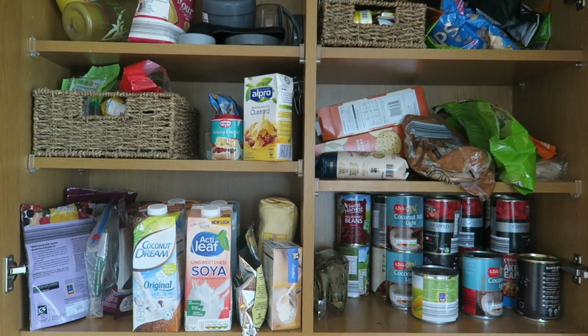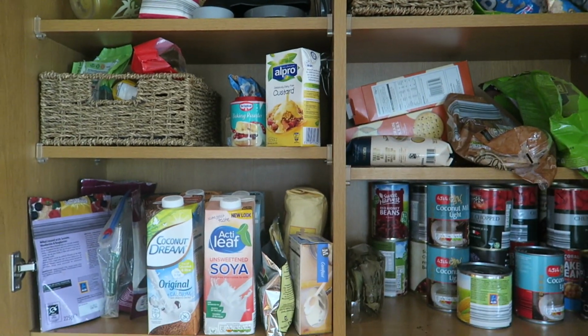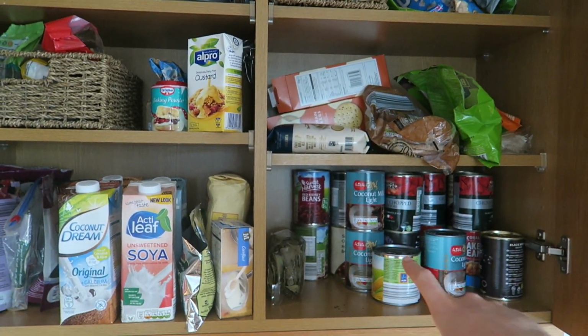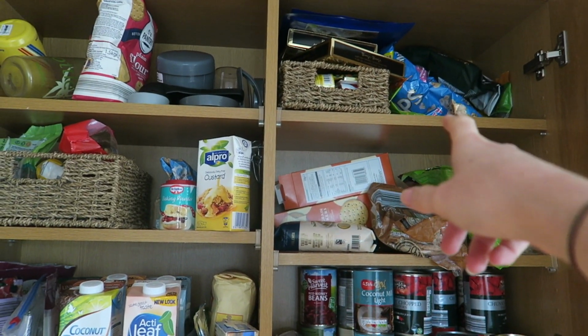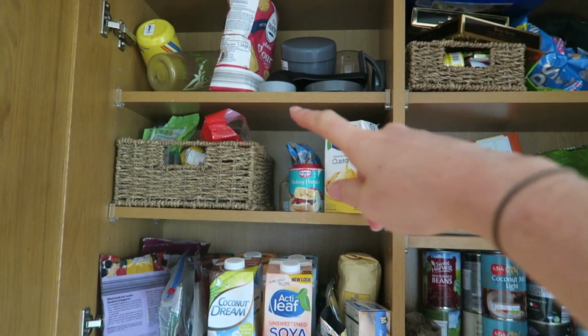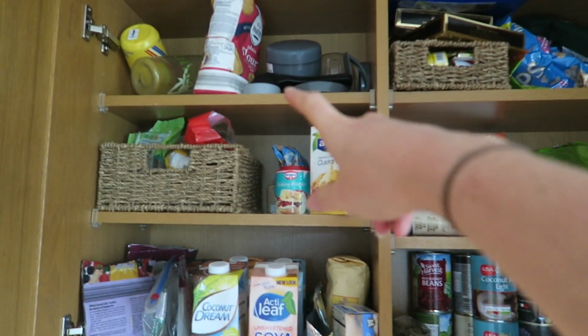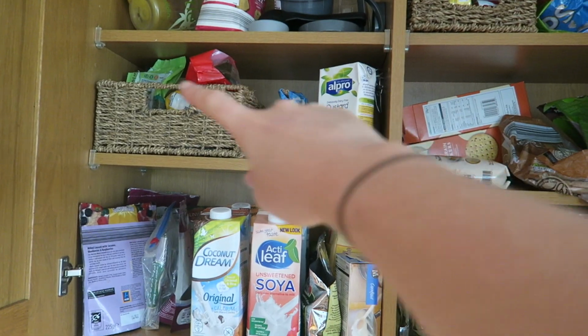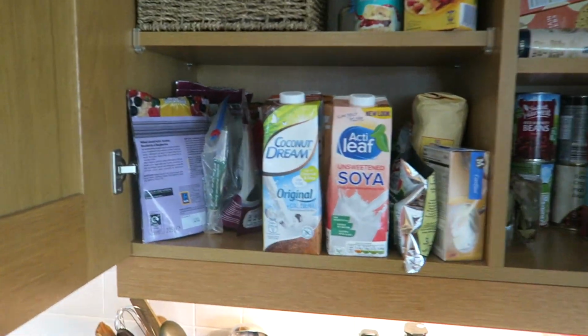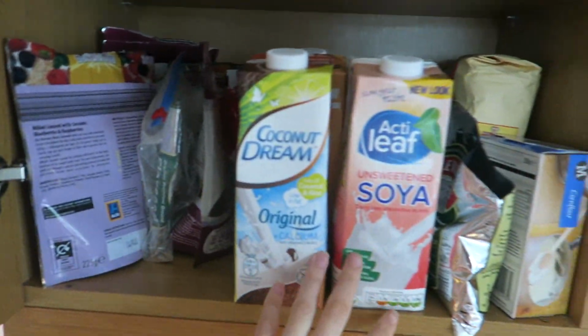So here's all of our main stuff. So here's the main food we use all the time, like beans and tomatoes, and then other stuff, and then up here's sweets and treats. And then in here is, God knows why the flour's up there. There's our containers, smoothie things that came with our NutriBullet. In here's baking stuff, and then here's all of our health food seed stuff. Milks.